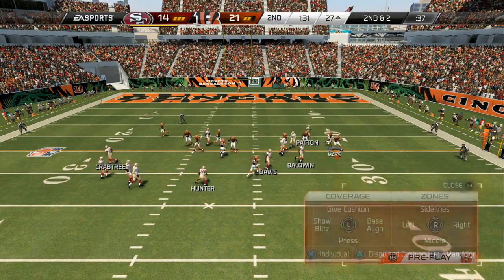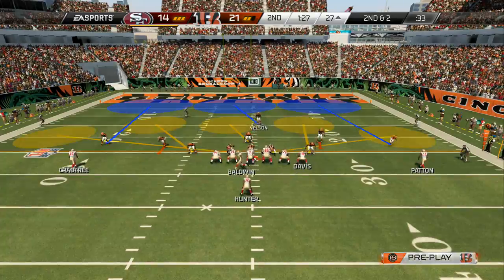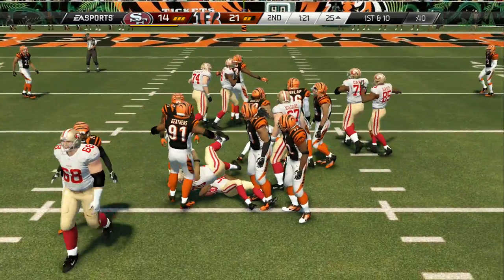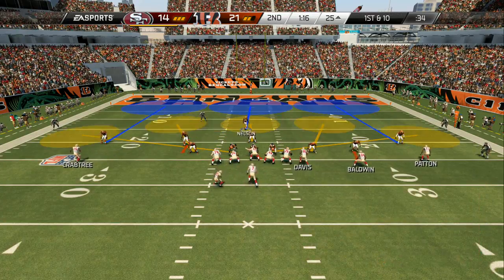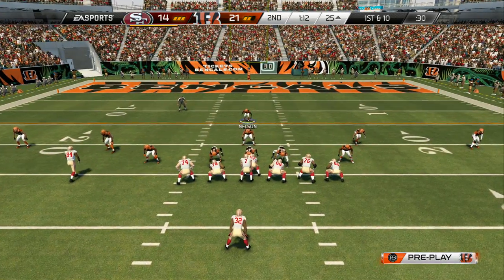Nice run that time. When you run the football like this over a period of time, it's going to wear that defense out. There's no doubt about it. Nice job by the offensive line. To the 25. Nothing fancy about that, but it's a good run. Gets a first down. Now the offense has three more chances. Kendall Hunter is in the backfield.